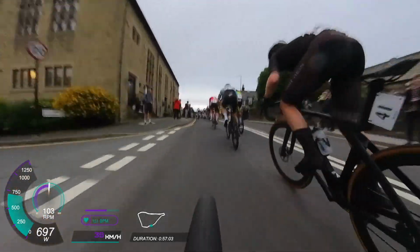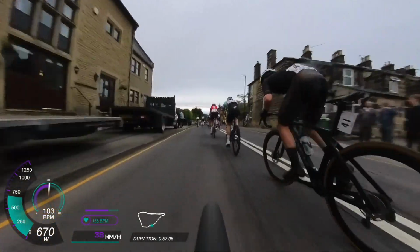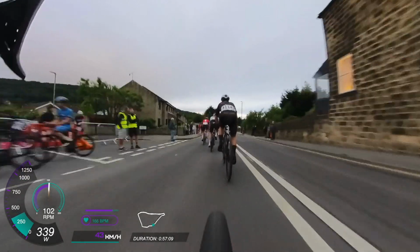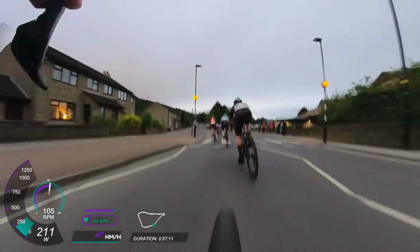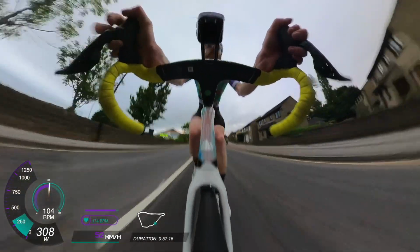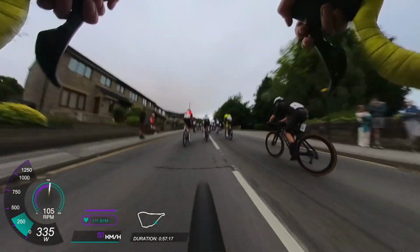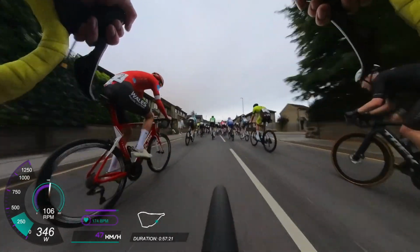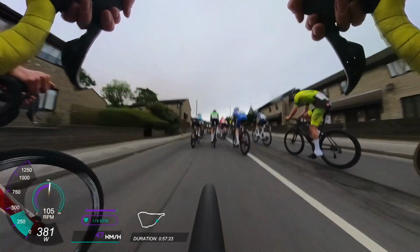I can hear on a tannoy there are riders away. I've soon found out that rider was Bob Donaldson with Will Smith as we're coming to two to go, and I think there's one other rider with them. They are whacking it on the front. I'm doing 300 watts in the wheel, trying to save as much energy as I can, and then I see it all fan out, and I can't tell you how happy I was to see this opportunity come in front of me.